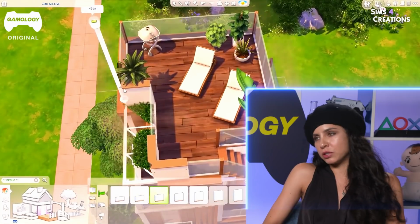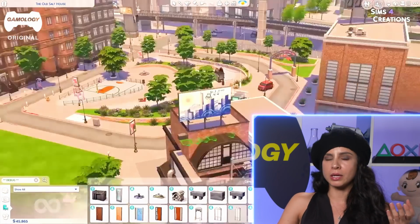If you are in high school or something and you know that you're interested in architecture, playing something like this gives you kind of an idea. It's not super realistic, but at least prepares you for school.